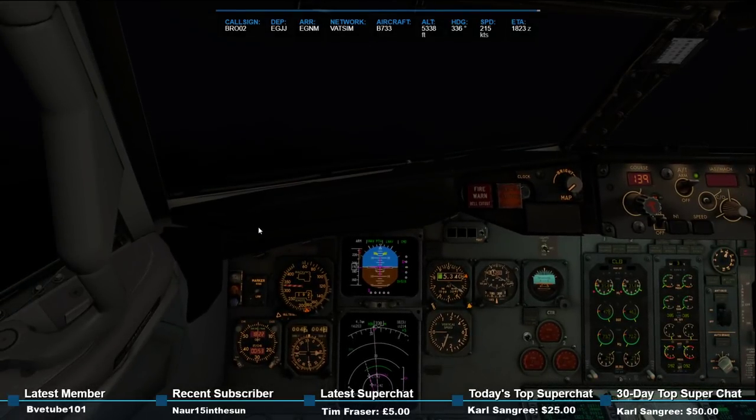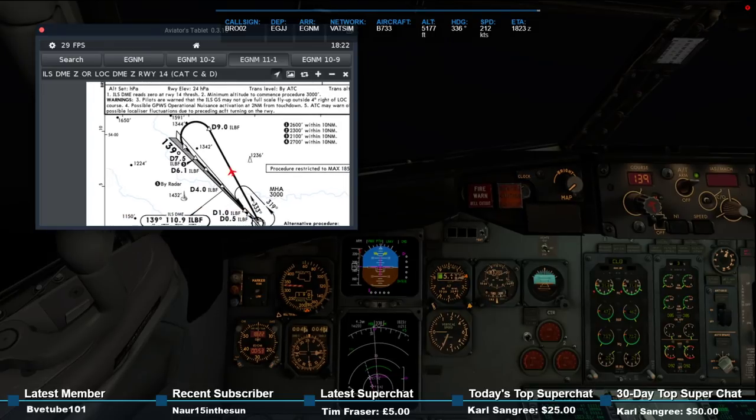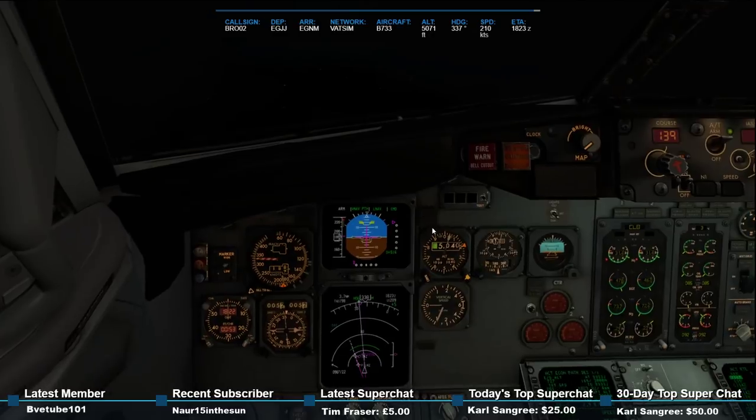Let's call it Unicom 122.8 as well. Broadsword 02, on the ILS DME runway 14 procedure, runway 14 in Leeds, outbound. There we go. I like the fact that you can use the Unicom.